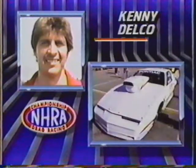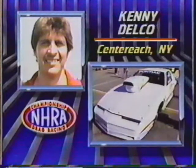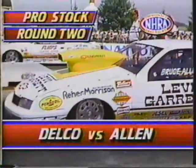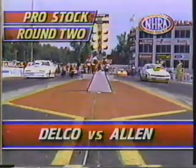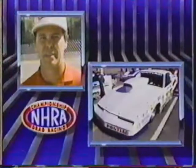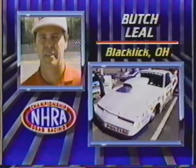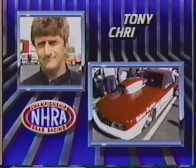In round number 2, to earn his way to the semis, Allen defeated one of the real young lions in pro stock, Kenny Delco. And here was that side-by-side confrontation earlier today, Bruce Allen in the near lane, Kenny Delco in the far lane. A good start by both drivers. Kenny Delco enjoyed a bit of an advantage early on in the race, but then the big block horsepower kicked in from Bruce Allen, and by inches, Bruce Allen earned the right to go into the semifinals and face this man, Butch Leal, Black Lick, Ohio, the strong Pontiac Firebird, the Winter Nationals champion.